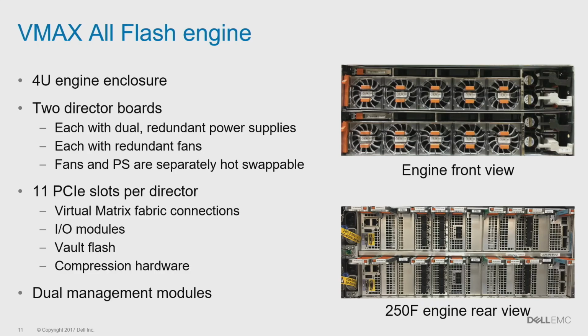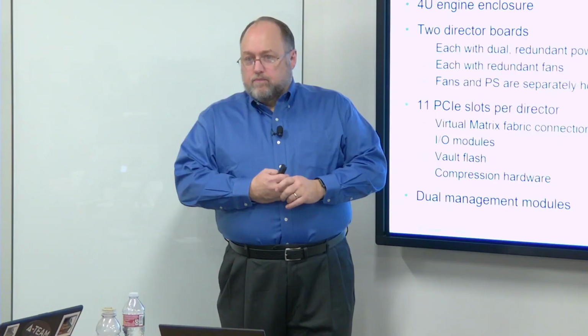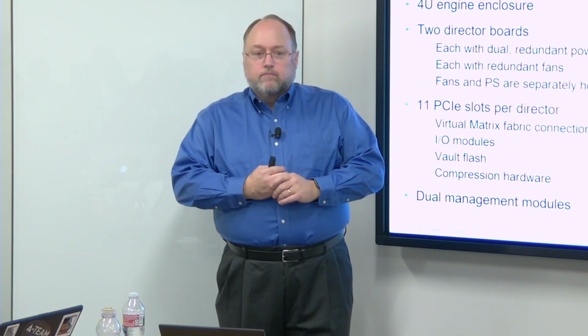To go back to his question really quick, since you can't upgrade to 250 without a forklift, what's the smallest 950 configuration you can do? You already said it. Single brick of 50 terabytes. 50? Yeah, 50.